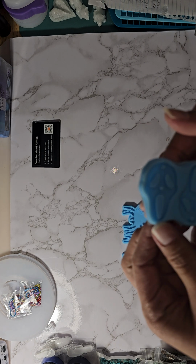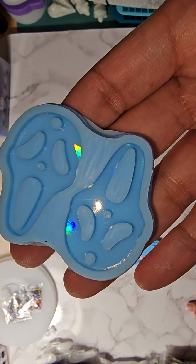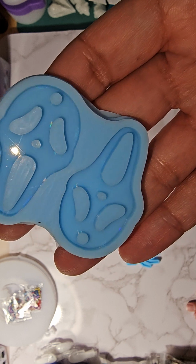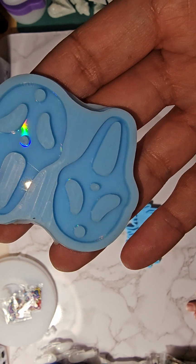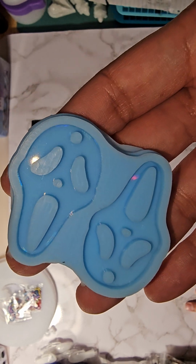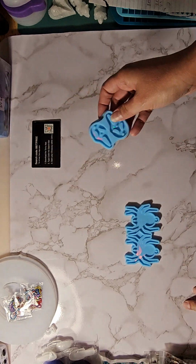So I got holographic ghost face earring mold, or pendant mold, because it's on the bigger side. It could be either way. On Temu it was $2.24. Amazon did not have anything that I could find similar.